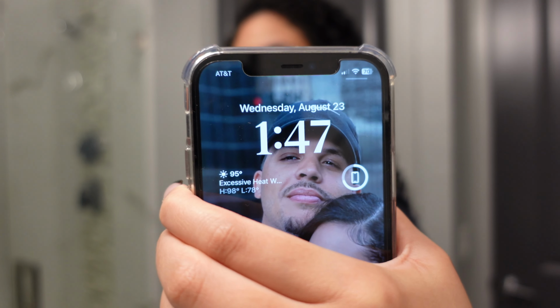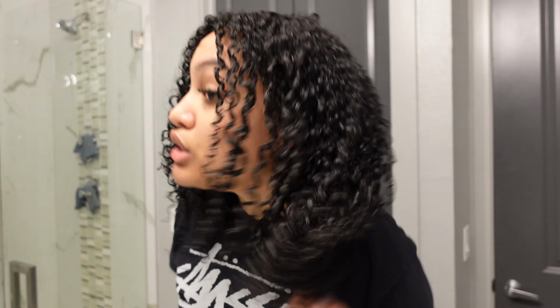It is completely dry. And it also kind of depends on the diffuser attachment you have, because I think that this one works a little bit faster than mine. But there's the time. I showed you guys the time at the beginning. That is what time it is now, so you guys can tell how long it really took. But she is fully dry and she has a good amount of volume.